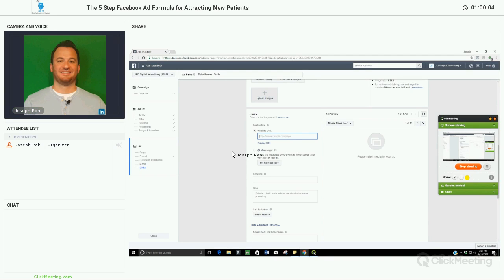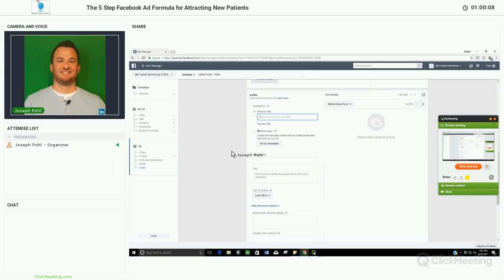So you've already introduced yourself, maybe introduced them to the team. You're going to retarget them with the offer. And once you get to this page, this is where you're going to put the appointment link, because that's obviously the end goal. You want them to make an appointment, you want them to come in. That's where you're going to put the link.